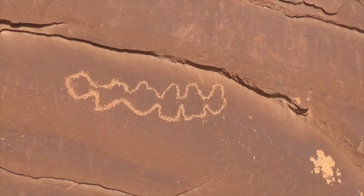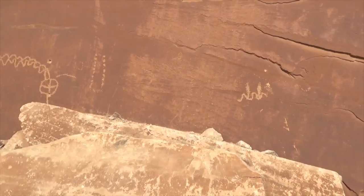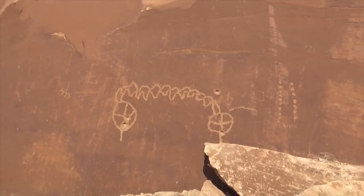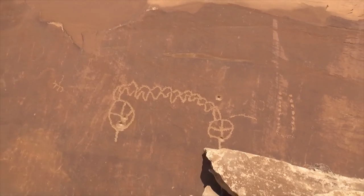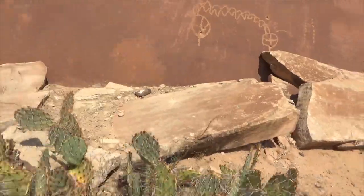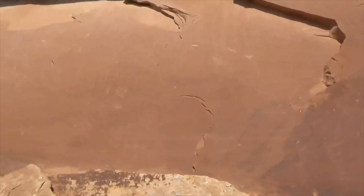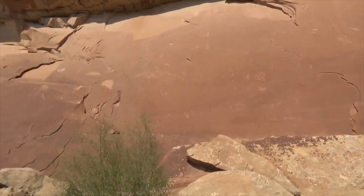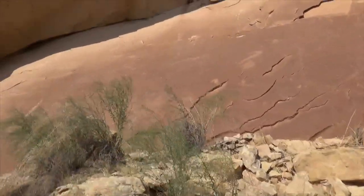We're here at the opening of Butler Wash. Very deadly area. Some vandalism from the 1880s. There's an 1887. Seems to be when a lot of exploring was being done out here.